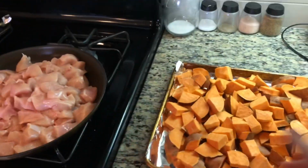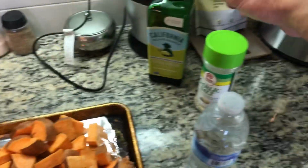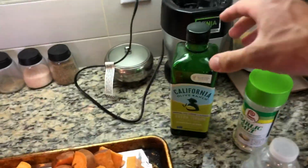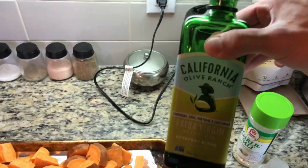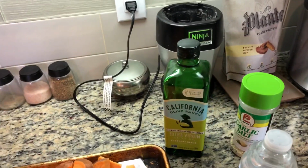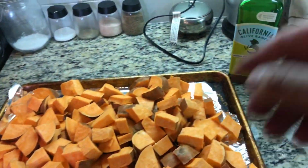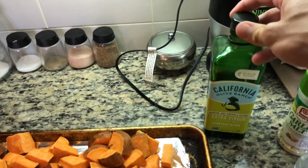It's at 400 degrees. I'm going to season and stick these two in the oven and then start cooking this. I'm going to use olive oil for some of these things. Now you guys want to consider, when you're counting your macros, olive oil has fat in it. So pour moderate amounts, and each tablespoon of olive oil is 7 grams of fat. So just consider that there is fat in the olive oil, and don't go overboard, but put some on there.